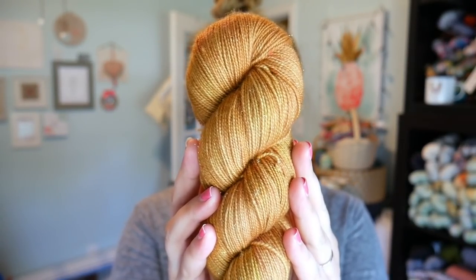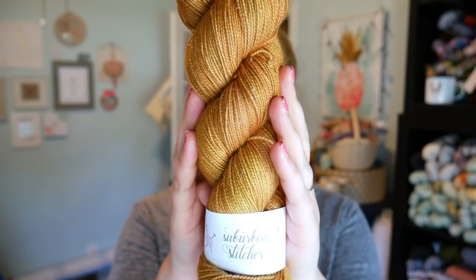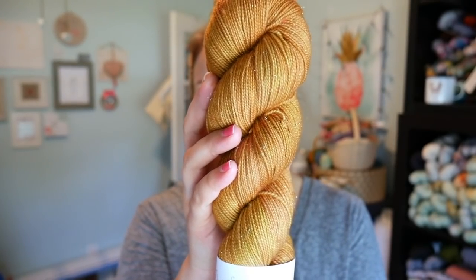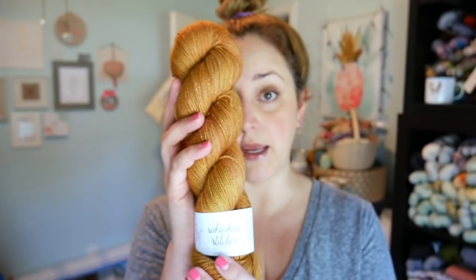I just love the idea of having a tonal pair. This will go with everything in the fall and the winter. It's such a great neutral, and yeah, so I'm really excited. So this is Salted Caramel on my glitter sock base, and that's going to be what I start very soon. Hopefully, maybe this weekend. Maybe I'll get those started before this weekend when I have baseball tournament. That would be perfect timing.